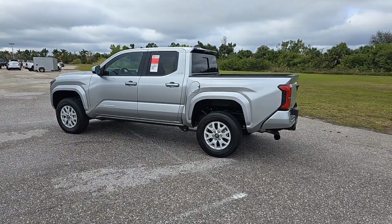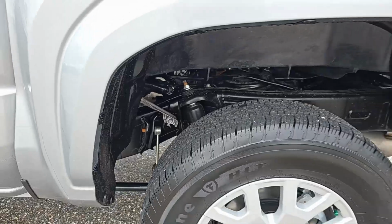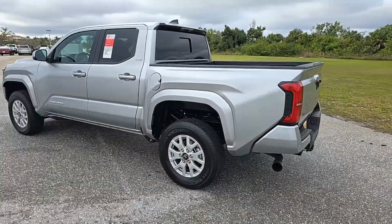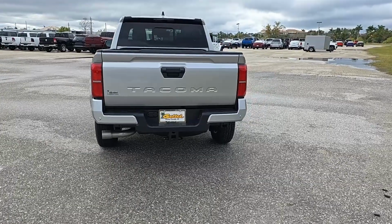One of the big differences between this and the previous generation is also the suspension. Now, as you can see, it has the multi-link independent suspension in the back versus the leaf springs that we've seen on the previous generation one. And so here it is in the back. There are actually some differences inside the bed, but let's take a look at the design of this vehicle overall.